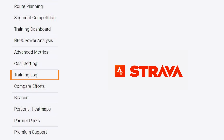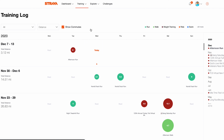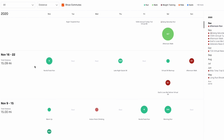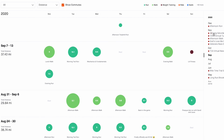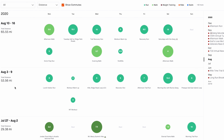So next we'll look at something called the training log. The training log is a really cool feature that I like to use a lot. Under training, you would hit training log, and basically it takes you to a nice visual overview of your training. And then you're able to see every week how your training is going. It'll sort it by runs, walks, and then on the right side it'll show you all the races that you had in 2020 and all the years before that.